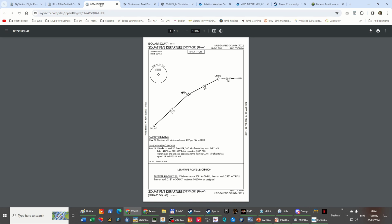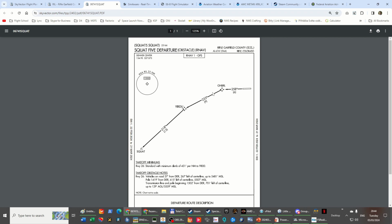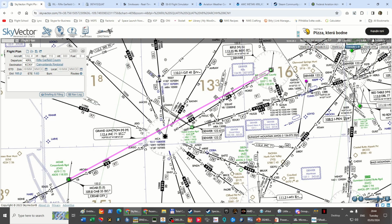Both departures, both the obstacle departure procedure and the SID, are RNAV procedures. So if you want to fly that, you need to have an RNAV capable aircraft and avionics. To really fly that, because the visual conditions are good enough. In any case, Squat is our entry point. So what I would do is I would just drive this to Squat and add it to the plan. As you can see, it already adds the departure procedure, Squat 5.